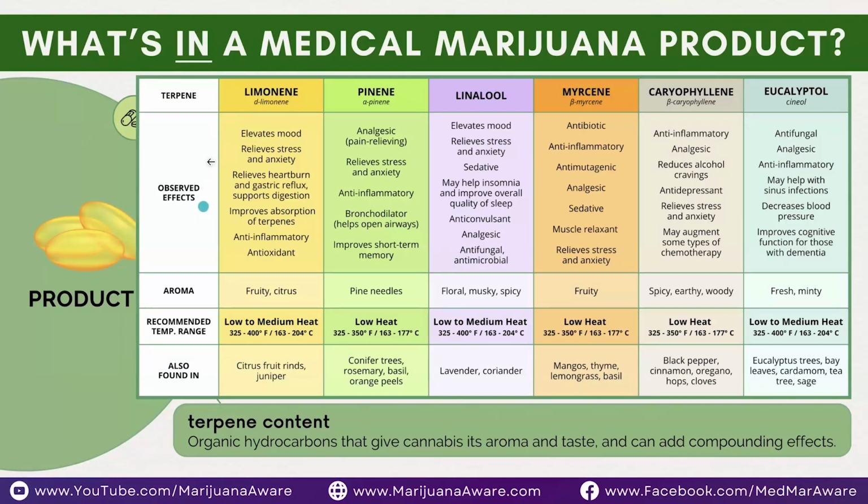So, for example, with limonene, you can possibly get an elevated mood. It might relieve stress and anxiety. The nice thing about limonene is it's going to have that fruity or citrus smell to it. And that's how you know that a product has a lot of limonene. It's going to have that very citrusy smell. Now, the interesting thing when we talked about the temperature is it's a low temperature product, meaning that if you get above this temperature range, above 400 degrees, you might burn off the limonene.